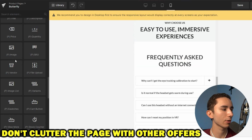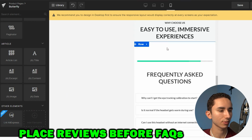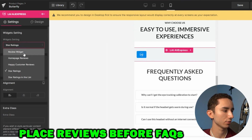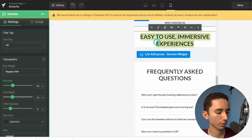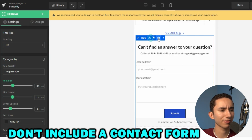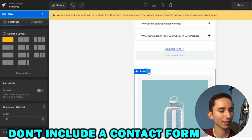Frequently asked questions. Now, above frequently asked questions, I will always have my reviews. So let's go to LAI Express. We're going to paste this right above. Now, for this, we're not going to do star ratings. We are going to do the review widget. Now, above this, I typically like to have a headline, which is customer reviews, or you can just do reviews like this. At the bottom, we have a can't find an answer. Yeah, I don't personally like to use that. And then we can go get rid of this section, get rid of this one right here as well.